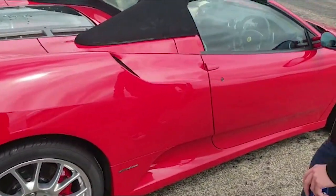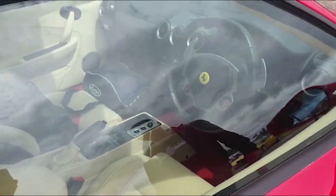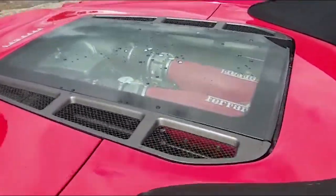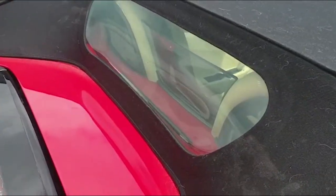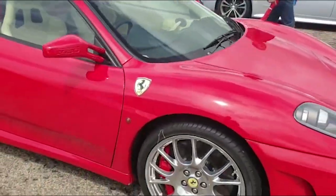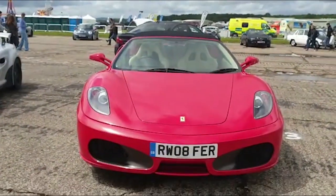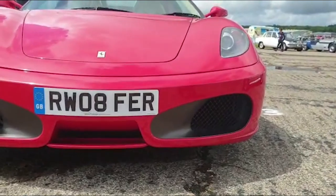Once again, apologies for the planes. Let's have a little look in the interior there. We've still got that prancing horse. That is true. Let's have a look inside there. But look at the size of these intakes. Huge.